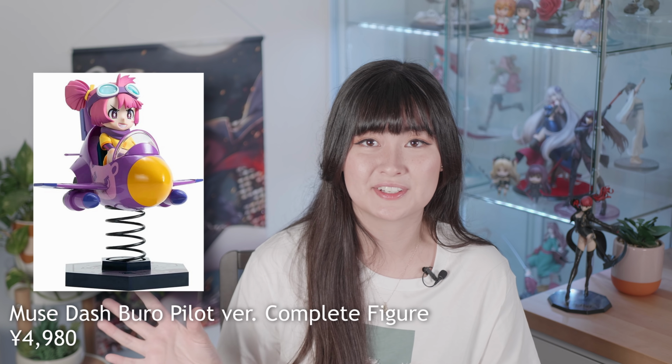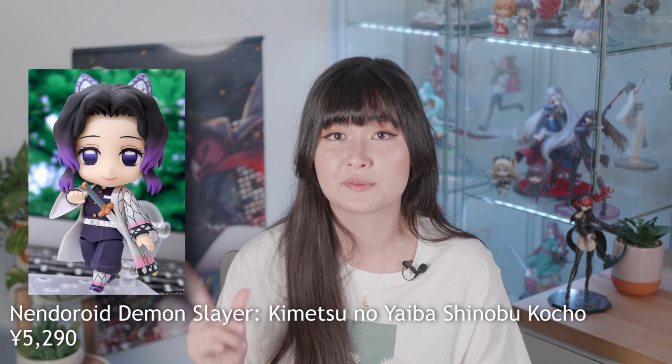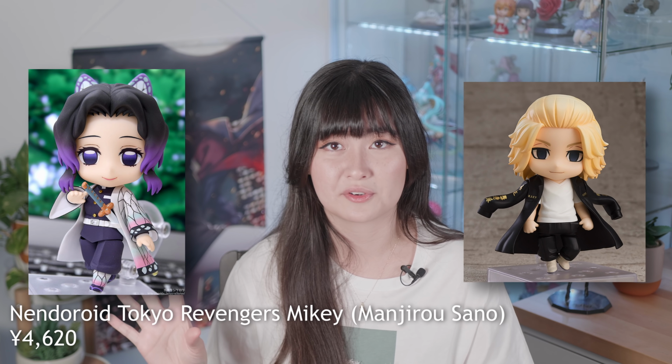So for non-scales, I do have this little Muse-Buro Pilot version figure. It's adorable. It comes on a little spring. She's so cute. And for Nendroids, I have 2. I have the Shinobu Nendroid from Demon Slayer and the Mikey Nendroid from Tokyo Revengers.